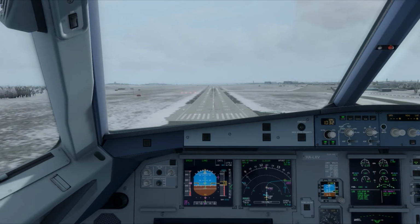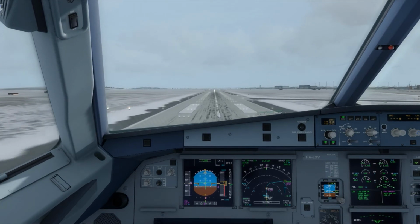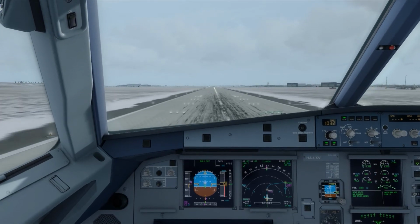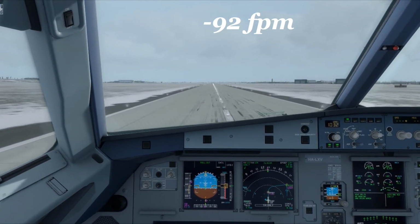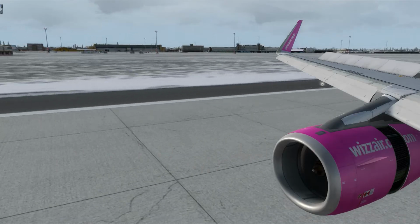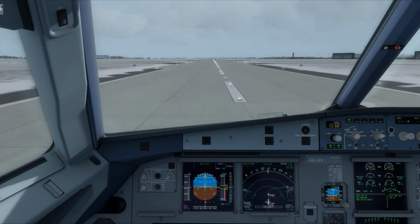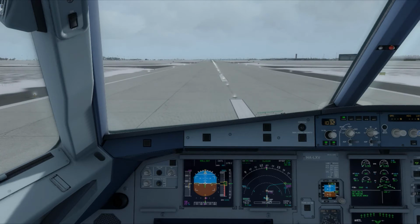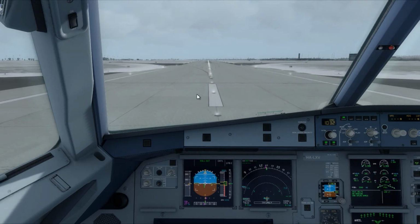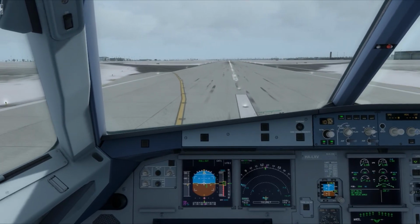70, 60, 50, 40, 30. 30, 20, retard, 10, 5, flare. Down. Speed brakes up. Reversers normal. Hard braking action to vacate Juliet 4. Or sorry, I missed it. I'm switching up, so I should set spoilers, reverse, green dot.